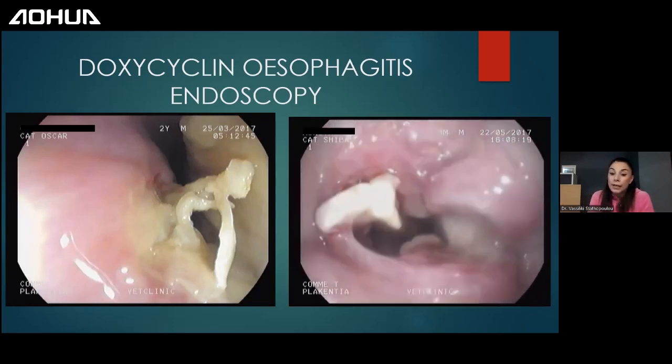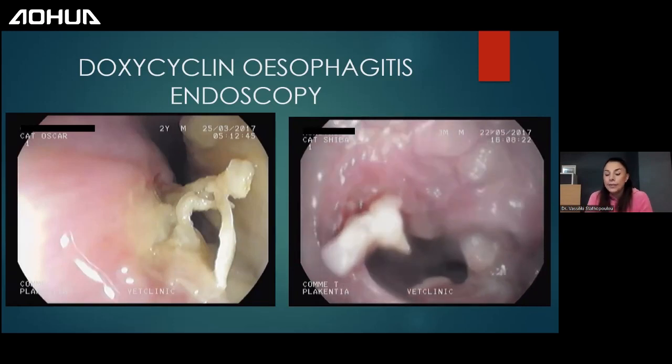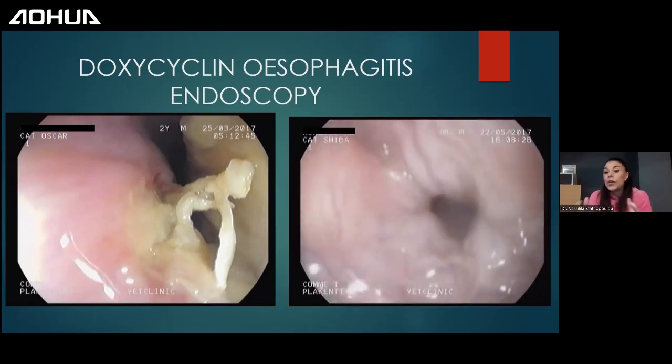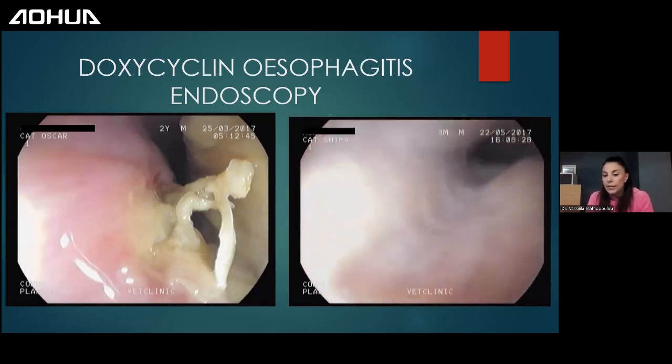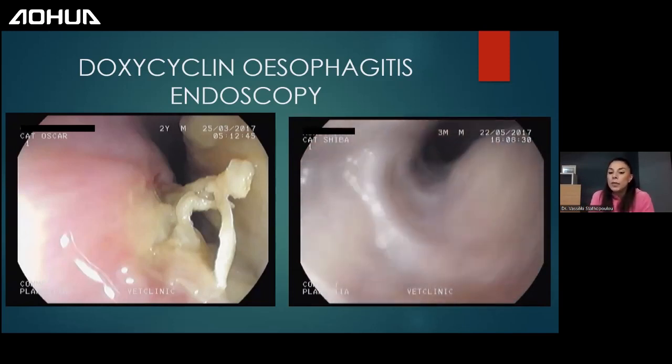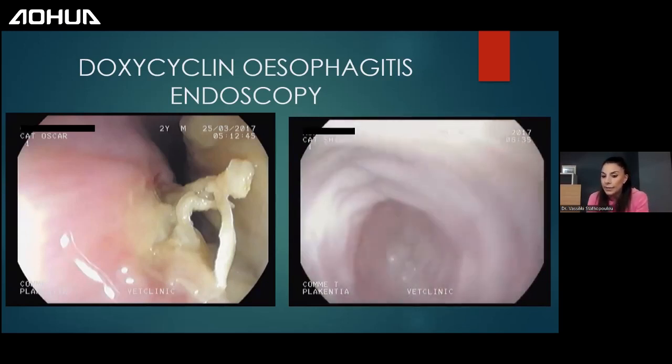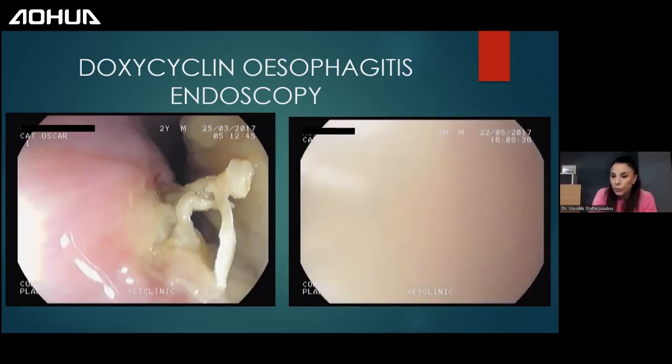And of course, these patients have to be re-examined in 3 or 4 days, because the stricture will be reformed. We know that for sure. And of course, they should be given a very, very aggressive treatment for esophagitis in order to avoid this restricturing.